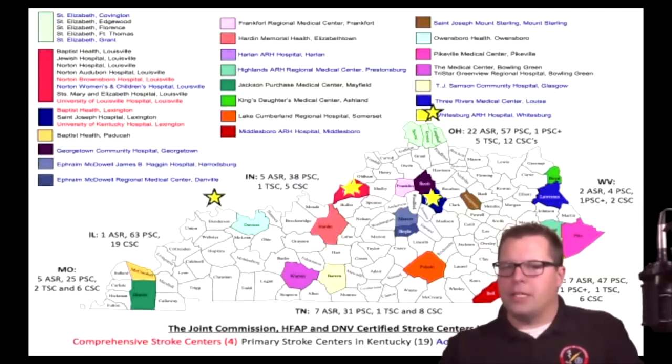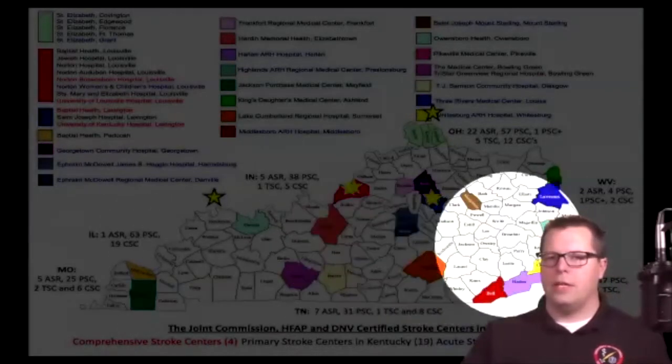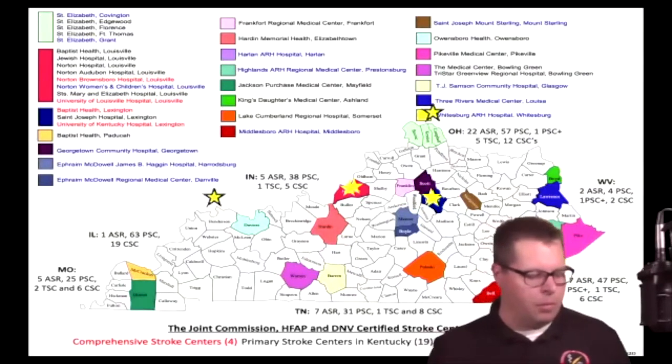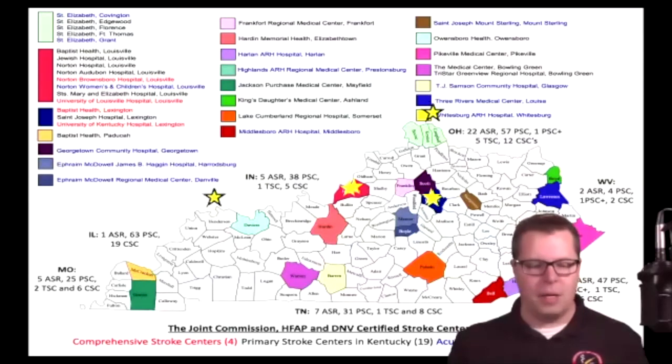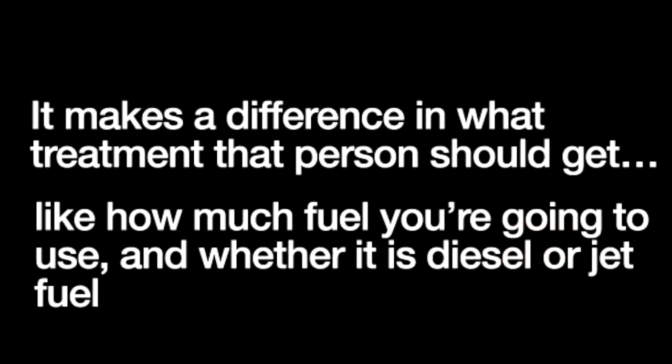But there's not that many places, especially if you're kind of south, west, east. There's not that many places that offer that service available for most of these folks. So for most of us, most folks that show up, they're going to be looking at the TPA sort of candidate. But the one difference that it can make, the treatment that you are interested in terms of time and size, is that it kind of determines how much diesel fuel you're going to use, or for that matter, whether you are going to use diesel fuel or jet fuel for this person.